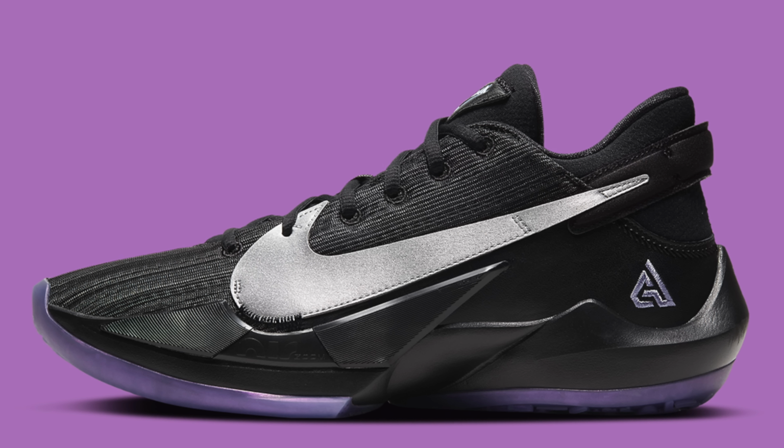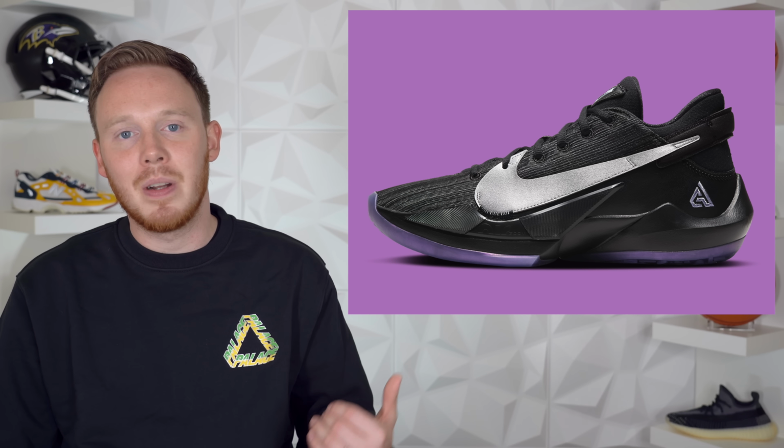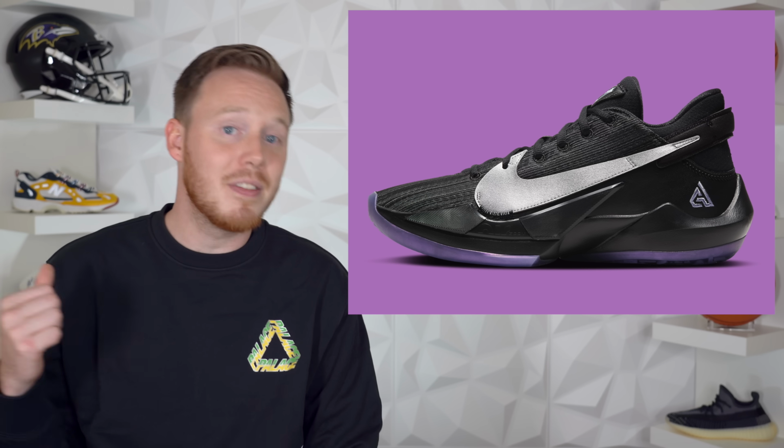Then continuing on to October 15th, we've got the Nike Zoom Freak 2 in black and purple. This is another Giannis Antetokounmpo signature sneaker, and it comes in a black and purple makeup, which I'm actually kind of into. I mean, I know I say it whenever we get a black and purple sneaker, but it matches perfectly with my Ravens uniform, or jersey.